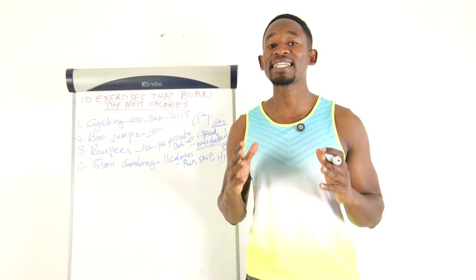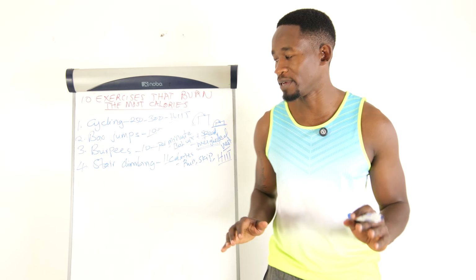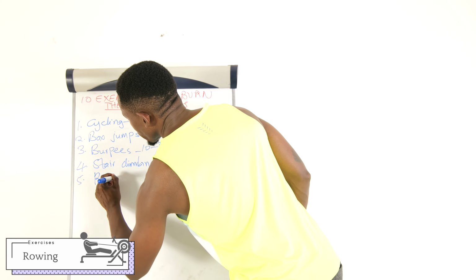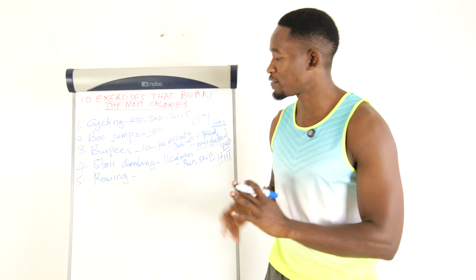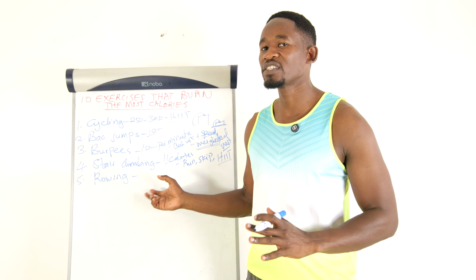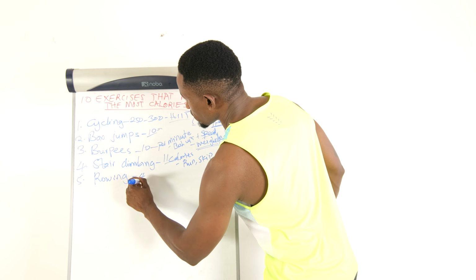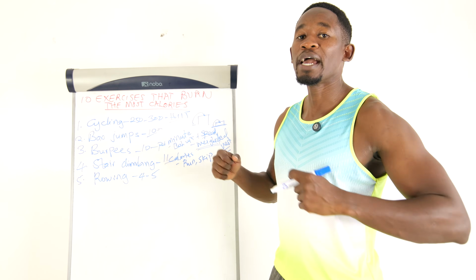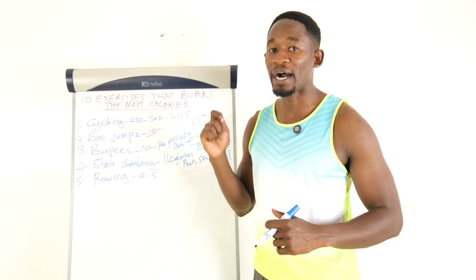The next exercise engages all the muscles in your body and burns 12 calories per minute. And this is number 5, rowing. Rowing is one of the best exercises you can ever do if you do it correctly. And don't even set the difficulty very high. You can set the difficulty somewhere between 4 and 5. And then you increase the intensity by pulling harder and also trying to increase the number of strokes per minute.